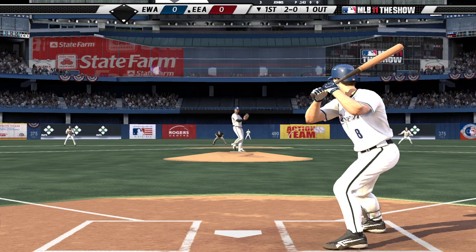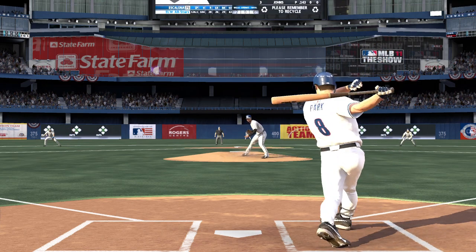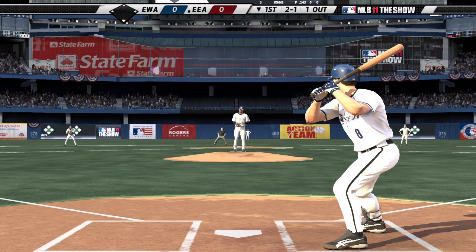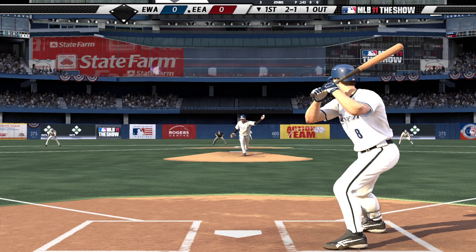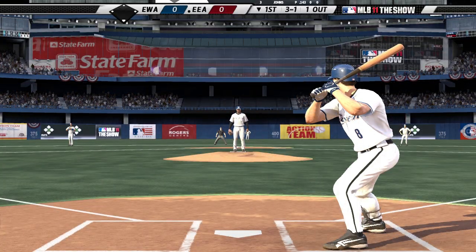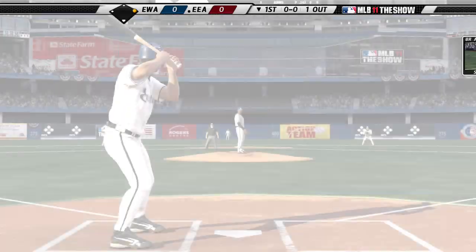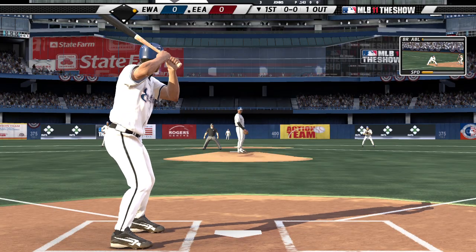Here's the 2-0 pitch. Fouled back. And this one's going to bounce up to the plate. An easy take there, and it's 3-1 now. And now you wonder if he'll get the same pitch 3-1 that he did on 2-0. And that misses for ball four.